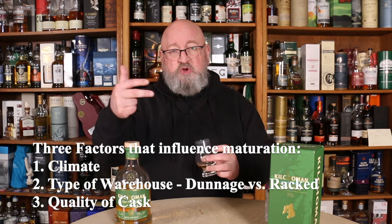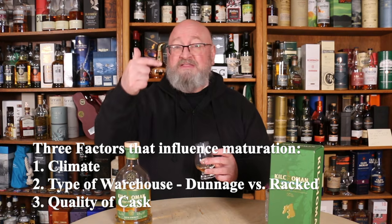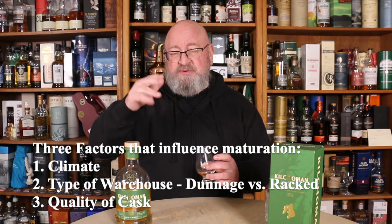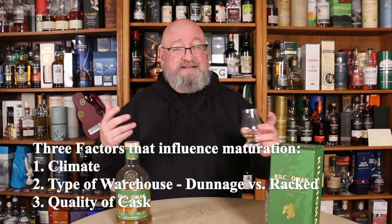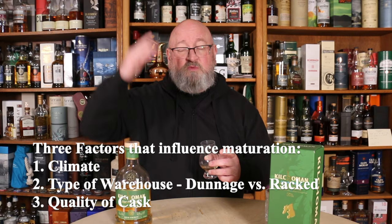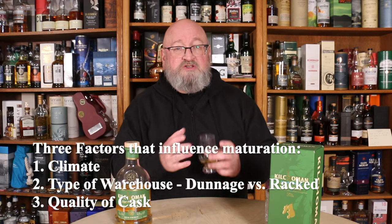Of course, 2 major factors that are going to affect the impact of maturation are the climate, how much fluctuation there is in the temperature, and what the warehouse is like, is it a dunnage or a racked warehouse. And third, what is the quality of the cask? With more time in a cask that is second or third use, you're not going to get a whole lot of extraction out of it, whereas even with lesser time in maybe a first fill, you're going to get more out of it.